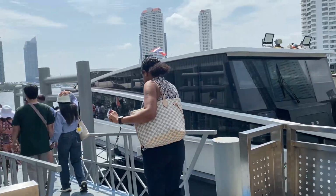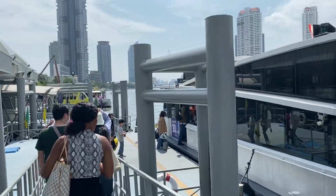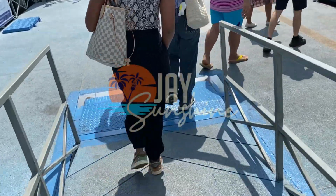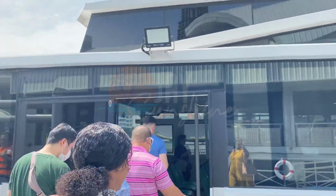She's heading to the flower market. Still in Bangkok, day 10. That's our girl. Let me pick a look. Look at that cute boat.